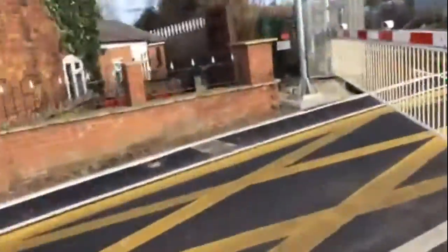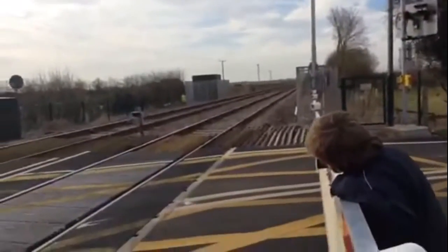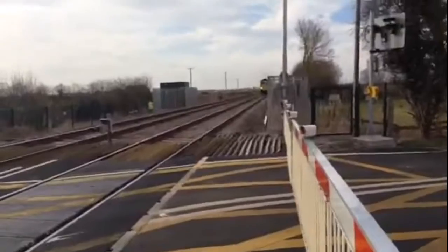What? Stop over there. Oh, he's blocking their driveway. Oh, here she is. Look at him. Yep, it's a little Freightliner. I can see its little eyeball. Yep, I just did a little wobble there. Here she is. Pretty quick this is. Wow, this is fast travel.